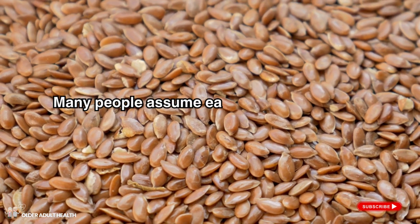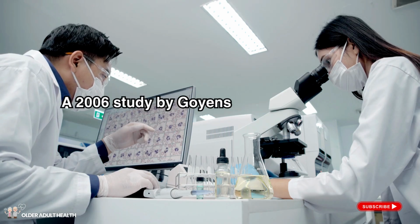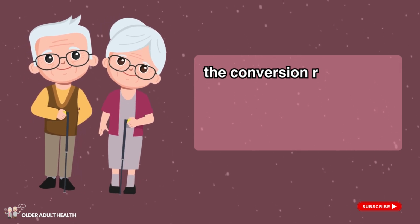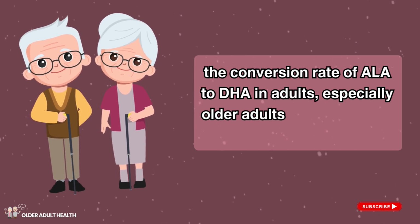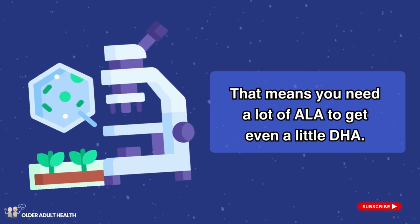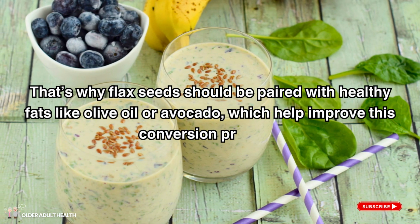Many people assume eating flax seeds alone provides enough DHA, but the truth is more complex. A 2006 study by Goyens and colleagues at Maastricht University in the Netherlands found that the conversion rate of ALA to DHA in adults, especially older adults, is only around 0.5%. That means you need a lot of ALA to get even a little DHA. That's why flax seeds should be paired with healthy fats like olive oil or avocado, which help improve this conversion process.